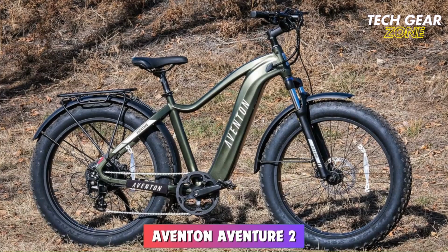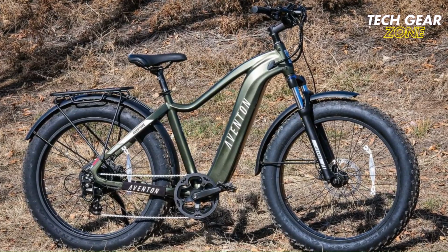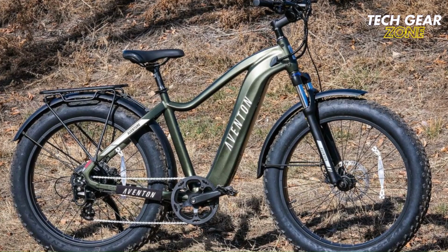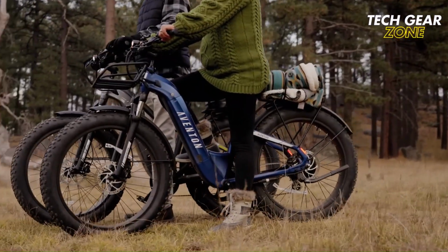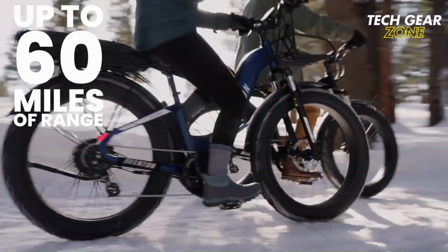1. Avon Aventure 2. The Avon Aventure 2 is a rugged bike built for backroads and trails. It has heavy-duty construction, big fat tires, 750 watts of power, and lots of range. The torque sensor gives it a more natural feel and better control in tight technical spots on the trail. It is ready for any adventure you want to go on.